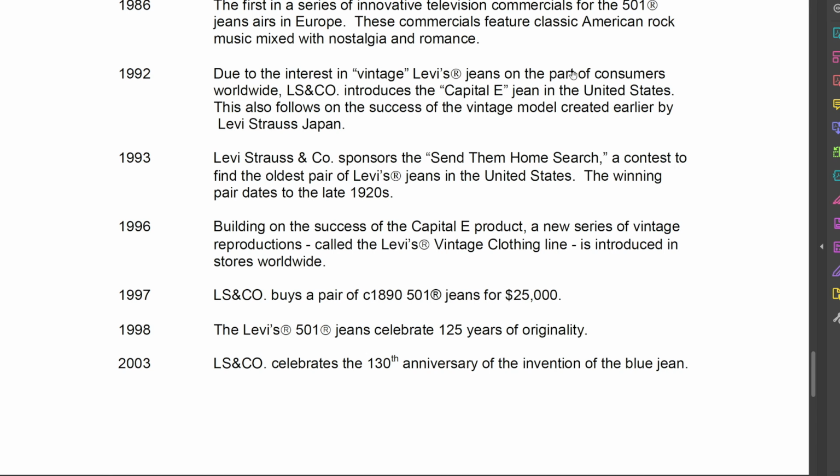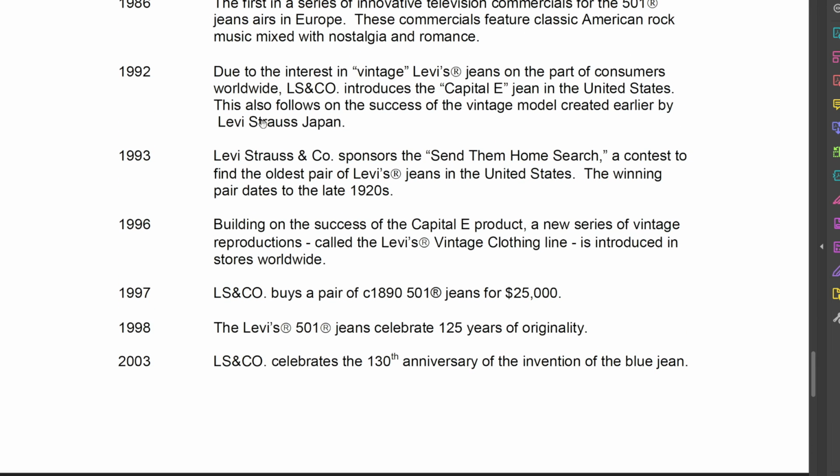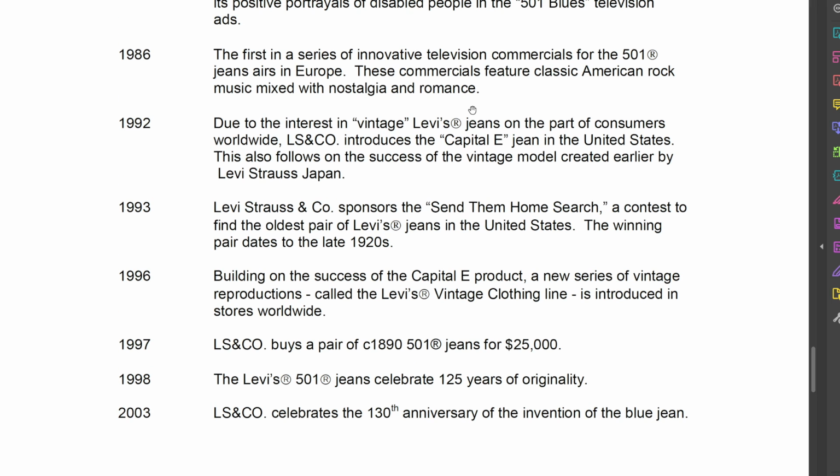Levi's jeans on part of consumers worldwide. Introduces capital E jean in the United States. This also follows on the success of the vintage model created earlier by Levi Strauss Japan. Okay, so looks like at this point, Levi Strauss Japan, the Japanese are doing their kamikaze thing, right? They're starting to recreate vintage Americana garments.